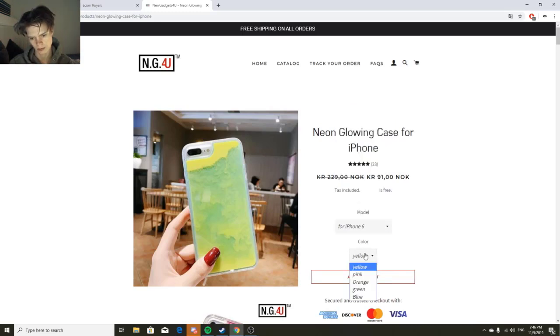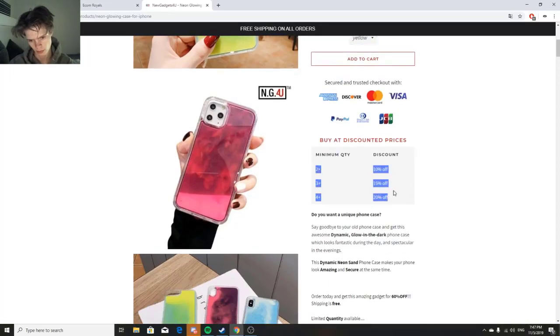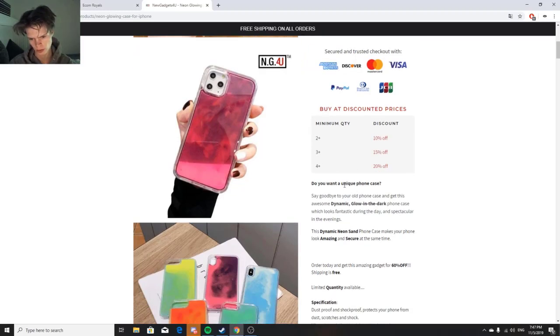So here we got a lot of different variants. That's cool. Phone cases in general are not good. Yeah, taxes are included. Shipping is probably free. Yeah, they'll go broke selling this thing. And this thing is just annoying me. This is just being desperate. I mean, this could work in some cases. I would never do it. It's really desperate, honestly. Do you want the unique phone case?